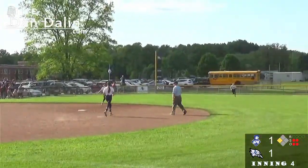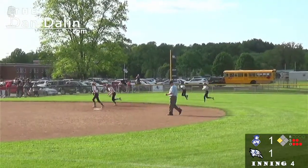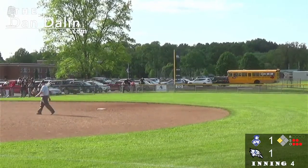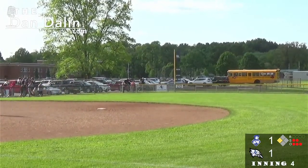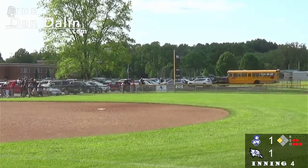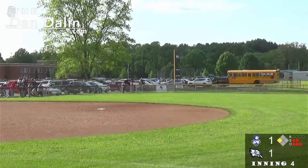Krista gets that one. She pops this up. It's behind second base. Shortstop calls for it and brings it in for out number 3. So after a leadoff reaching third base in some weird, awkward fashion, the Rebels go down in order after that. Still tied at 1. Bottom of the 5th inning coming up.